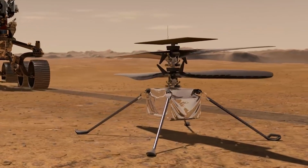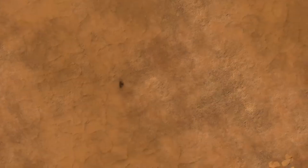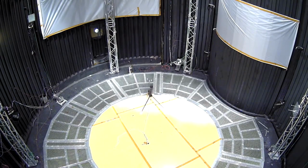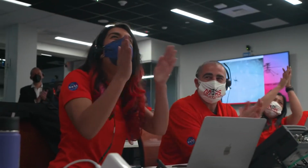NASA was quoted saying, "Even before the end of Ingenuity's primary mission as a technology demonstrator, the helicopter showed that it could provide tactical and scientific scouting for the Perseverance mission. In practice, this hasn't always been possible, but Ingenuity has indeed proven its worth on more than a few occasions over the course of the mission," they said.